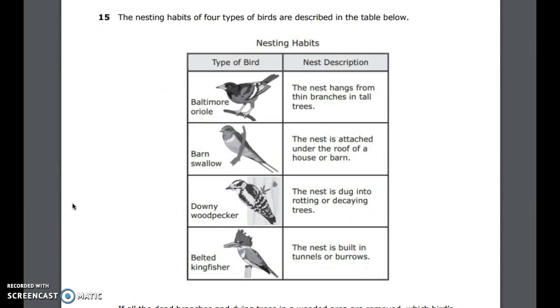Number 15. The nesting habits of 4 types of birds are described in the table below. Nesting habits. Type of bird.